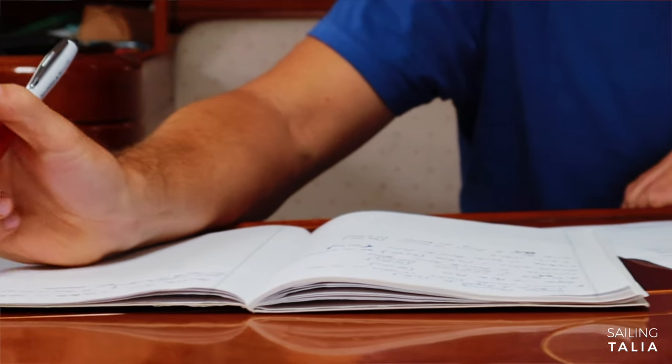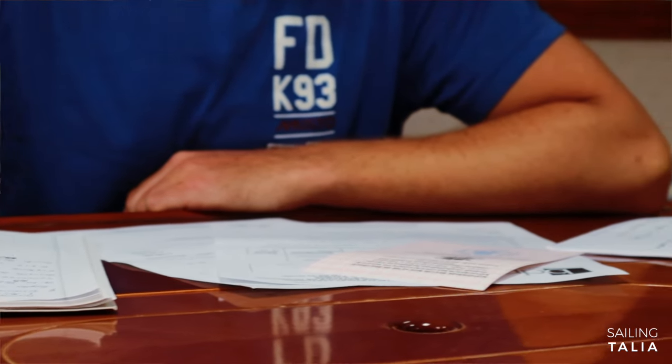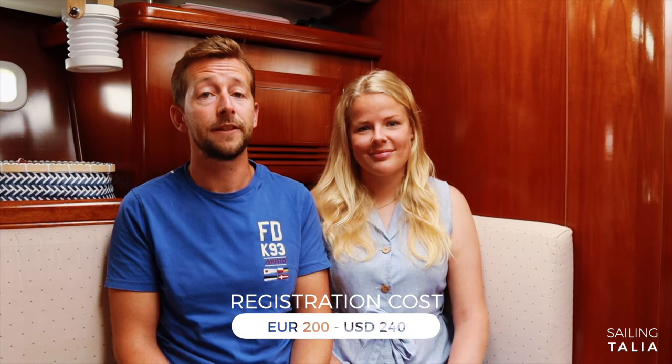Now, registration costs depend a lot on which country you can actually flag your boat with. Your nationality definitely has a bearing on this. Since both Laura and I are EU citizens, we could register our boat with pretty much any EU flag, but our home country of Belgium offered the best price and flexibility. So for only 200 euros, Talia is registered for the next 5 years.